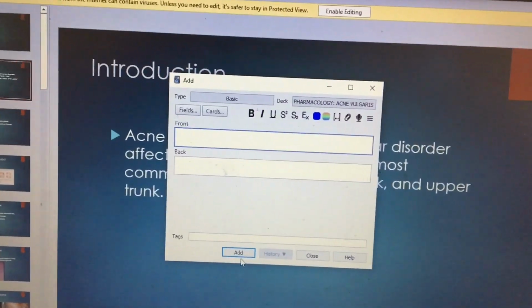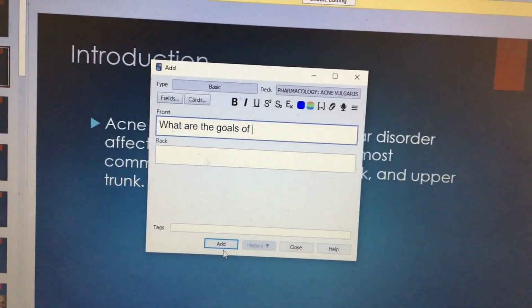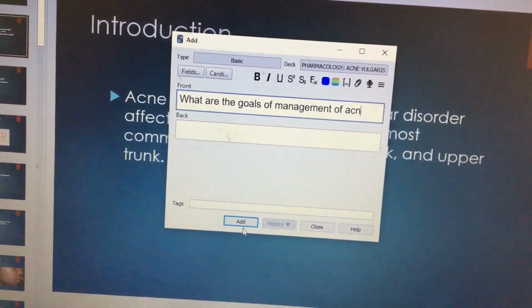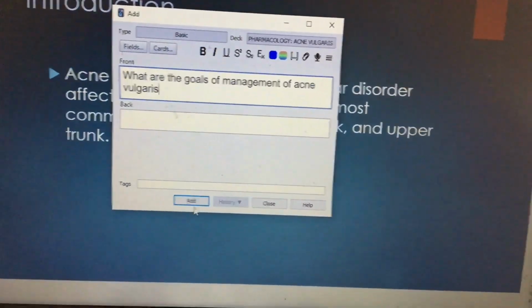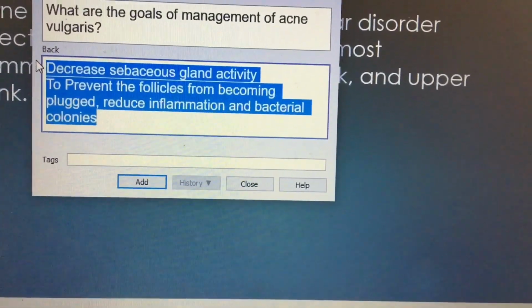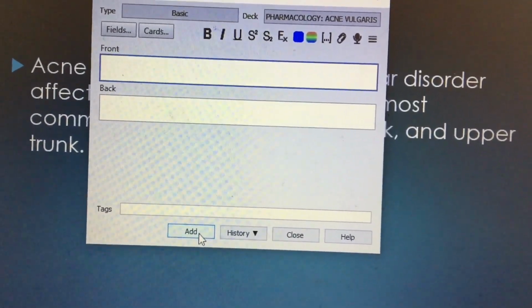Now I will include a little video of how Anki works. For those of you who don't know what Anki is, let me just explain. Anki is an app that allows you to make your own questions and put answers in the form of flashcards, digital flashcards, on your PC. So you download the app on your PC and then you allow it to run, and then you write your own questions and then type out the answer for yourself.